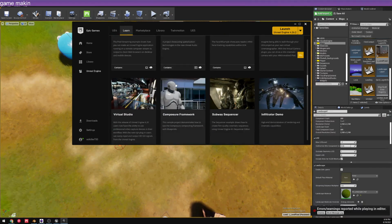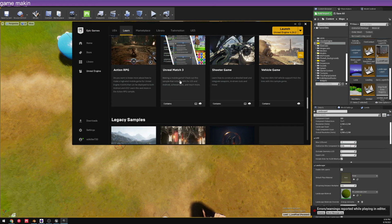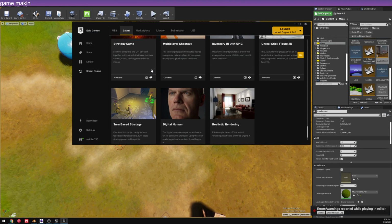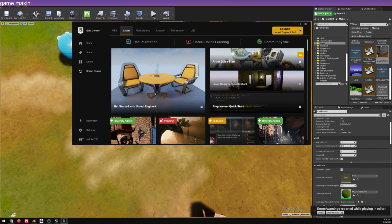Other than that, there are some other ones. There are some basic types here, you know, if you want to make a vehicle game, whatever. Those things are kind of outdated though. But whatever idea you have, start small, and then build up each game, right?